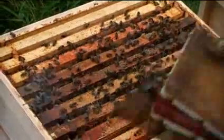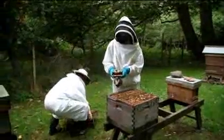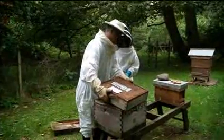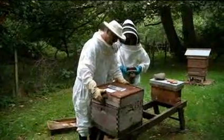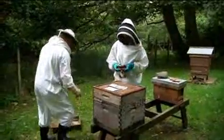Okay, and then when you put the lid back on, does it take long for them to just relax and chill out again? They will get back to their business quite quickly of just staying in the hive, quite cool, and gathering nectar and making honey.